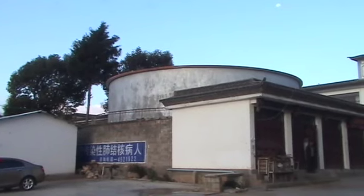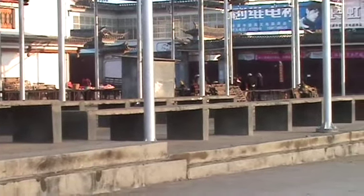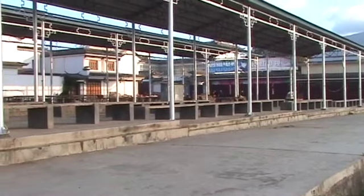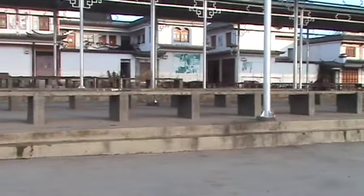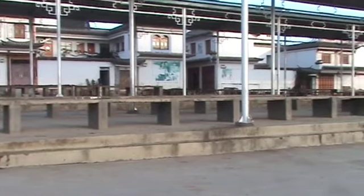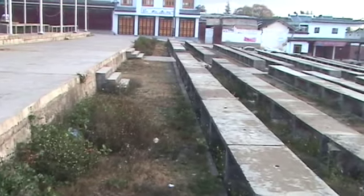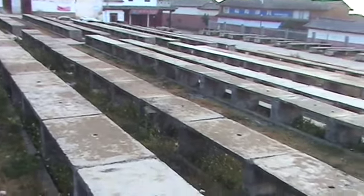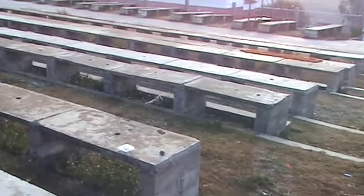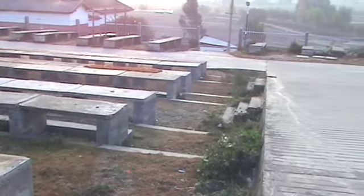I'm guessing that round structure is the town cistern. I wonder if this little section of this large market area, this first portion all cement, and the portion to my right only cement benches and stairs, if that small bit of market is a reflection of the decline of this place as a market for some reason, or if it's just a minor market day.